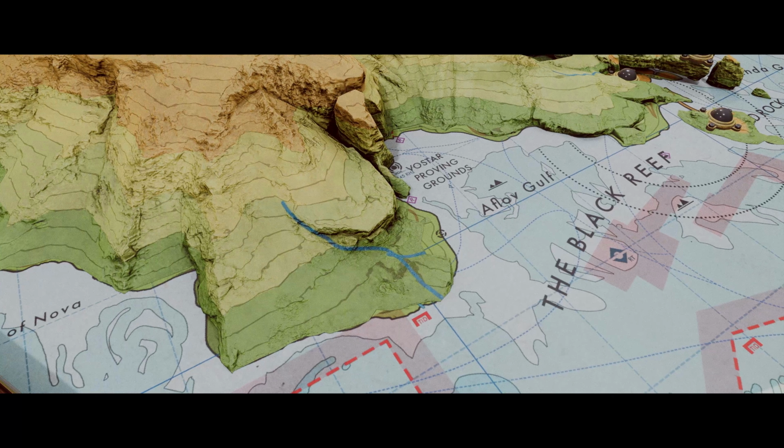Now, by using this trailer alone, we can't exactly be sure where this is in relation to what we've already seen of the island. We obviously know that this location is home to the Black Reef, the island's namesake, as well as another clearly labelled location called the Vostar Proving Grounds.